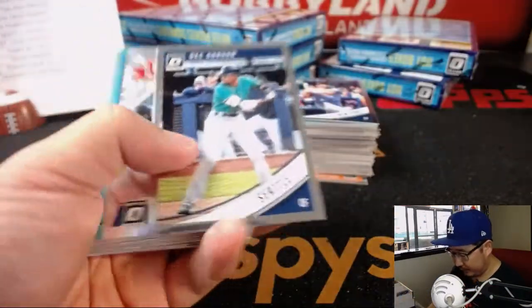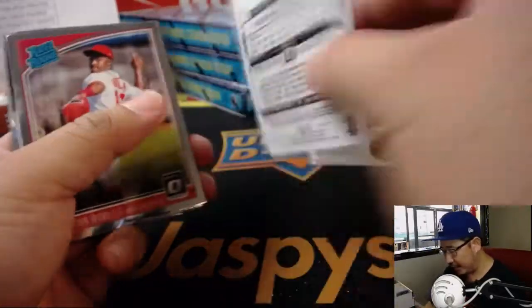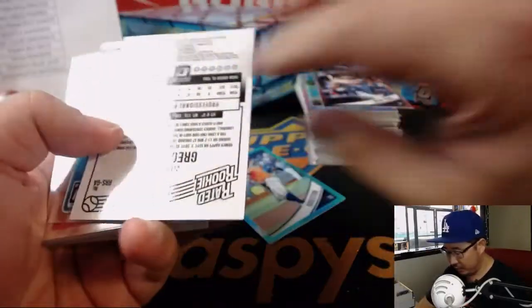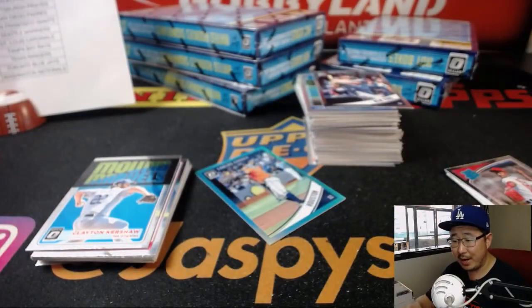All right, next box. Good luck. There's Carlos Correa for the Astros at a 299. We got Greg Allen autograph, rated rookie auto. For the Tribe, that'll go to TJ with the Indians.